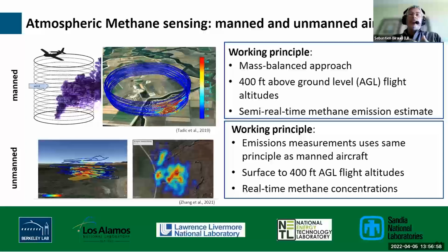Of course, the downside of this approach stems from the fact that manned aircraft must pass through the emission plumes, requiring low altitude flights as well as the right meteorological conditions to loft the plume. So that's a big challenge. Leak location at the sub-pad level is, to me, impractical with a manned aircraft, and that's where the unmanned aerial systems that Brian talked about also come into play, using the same approach but at low elevation above the surface. So that's one of the key advantages. Reference Tadic et al. 2019 and Zhang et al. 2021.